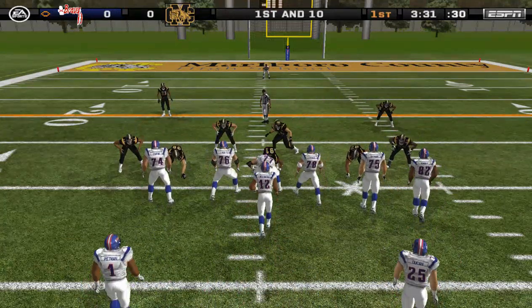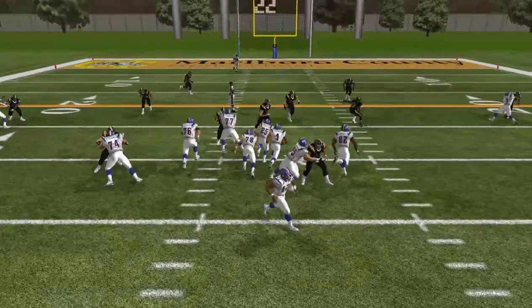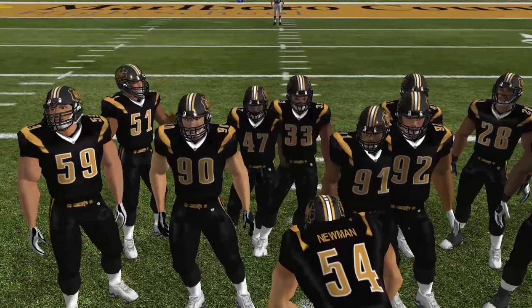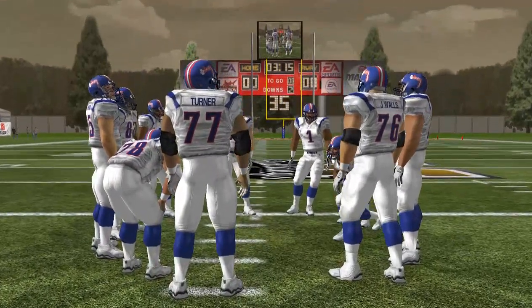Keep the throttle down. With the carry, Newman is there on the stop at the 28-yard line. One thing these guys don't want to do is give up in a running game. Because if they do that, they become one-dimensional. And that plays right into the defense's hand.